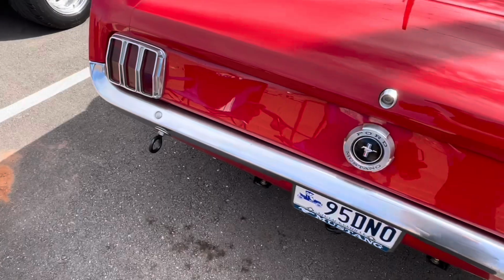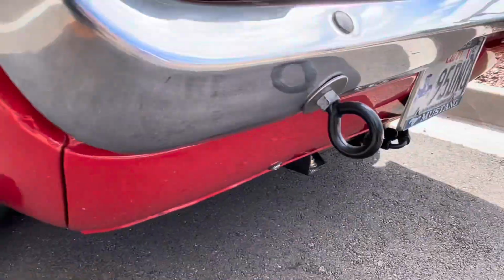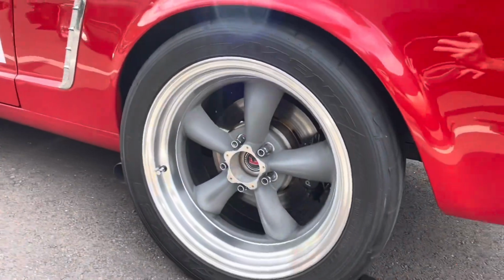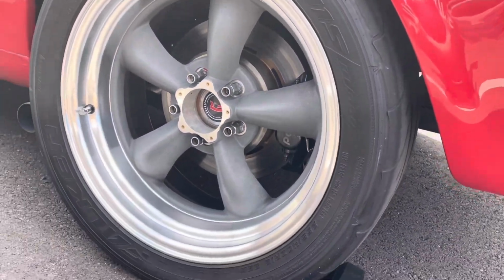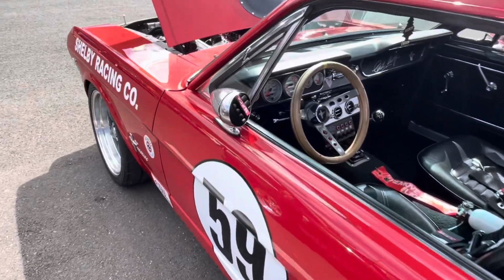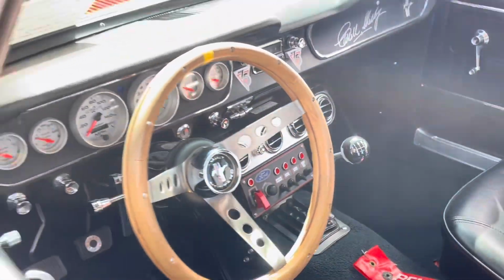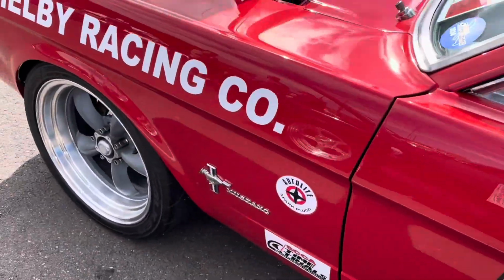But really neat looking car, had a bumper tow hook right here in the bumper, so pretty interesting. Had Wilwood brakes and stuff. Just a really nice looking car. Axle shafts I can see in there, so I'm sure there's a lot done to this car, a lot of expense in this one, and it was very, very beautiful. So just wanted to show this car and give it a little bit of respect and just look over it for a little bit.